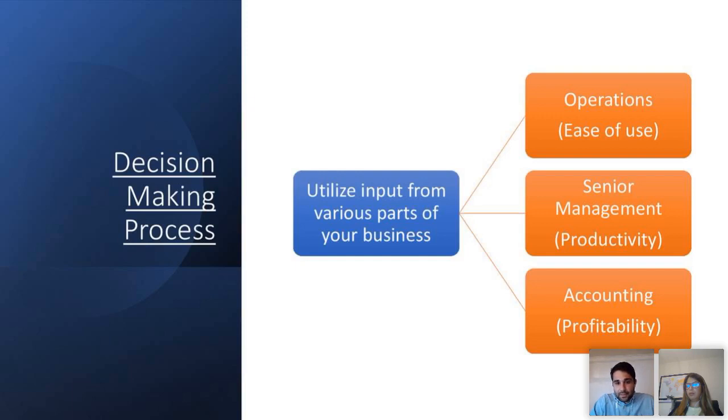So looking into your business, if you're looking to buy, let's say, a particular zero-turn mower, right? Because your operations guys, the guys working in the field, find that it's a lot easier to use, right? Your senior management may find that, yes, it is more productive, but then you also have your accounting team, right, that has a different perspective and is able to look at things like a forecast or look at the actual profitability of that decision, look at the return on that decision. And taking all this information into account as the business owner, that's when you should be making your decision. Not because your friend down the street got it and it looks awesome. So it's important to take all these things into account.